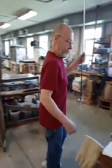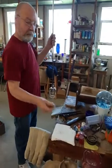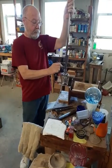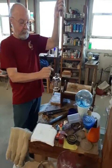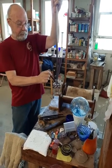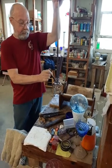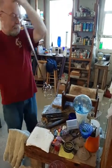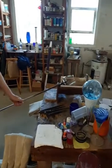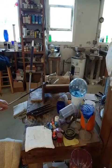So now it's time to take the piece off the punty iron. Foster's going to use a butter knife to chip around the punty joint. He's not trying to knock it off. He's simply trying to create a weak spot to fracture. When he taps that pipe with the hammer handle, it will break free at that joint, and he'll grab his insulated gloves. Here he goes with the tap.